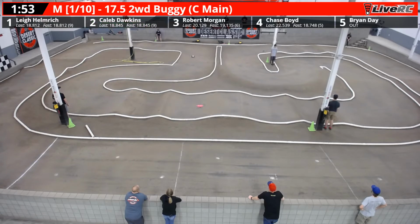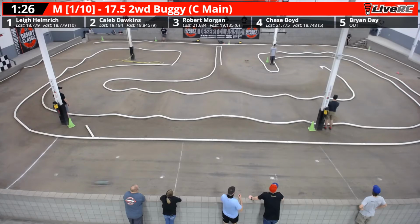So Helmrich slowly reeling in the Marlin. Stringing the laps together. Dawkins dropping back a little bit. Help him out in front. It is clear. Thank you very much, Blake. Lee Helmrich leading out now with a 3.5 second gap over Caleb Dawkins. Chase Boyd in that 3, but now Morgan going to slide into that top 3.